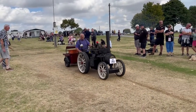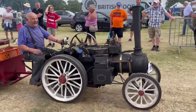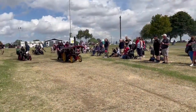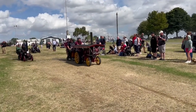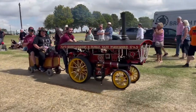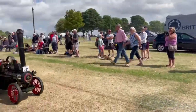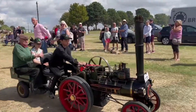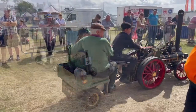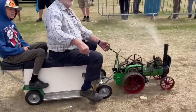280 is the 4-inch Garrett, built by Les Landry in 1997. It's had a new boiler and repaint in the last 4 years, owned by John Clark of Louth. Livery there, owned by Alistair Foster.